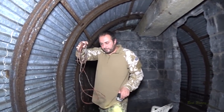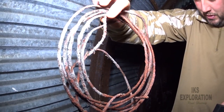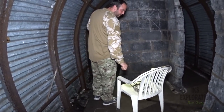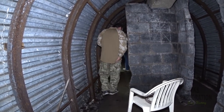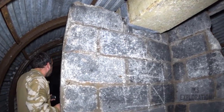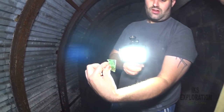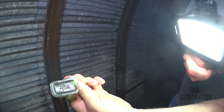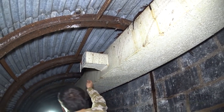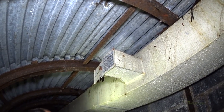Cable, guys. Look at that. Second World War cabling. Amazing. Got a chair as well. Look, Second World War plastic garden chair. I wonder if it was used later, Cold War. Well, that doesn't look new. No, it doesn't. Maybe some sort of medicine pot. Oh, yeah, it's old, isn't it? It's got a Z on there. Shame there's nothing else.